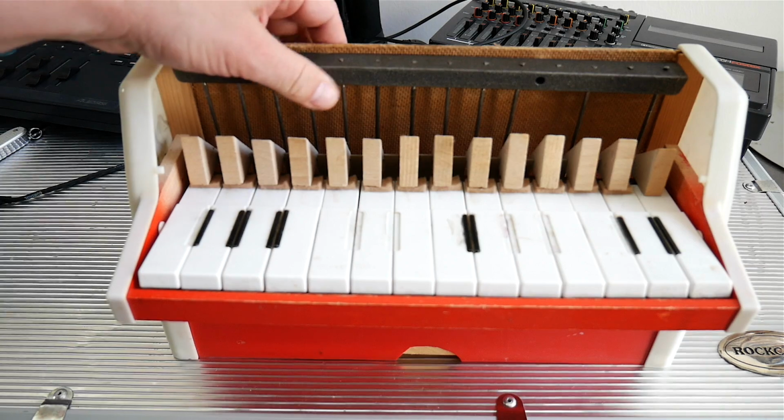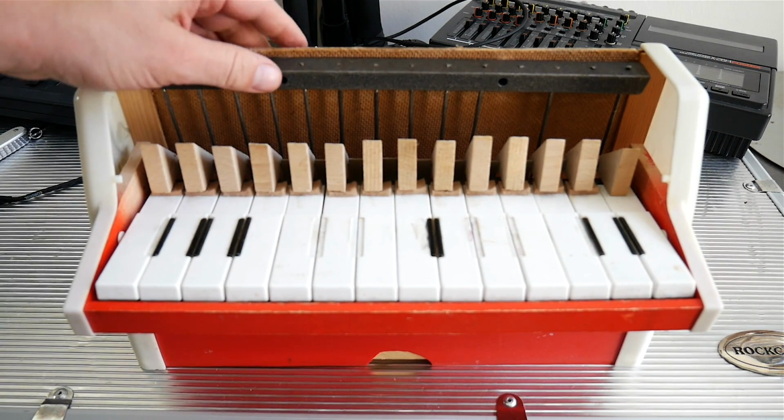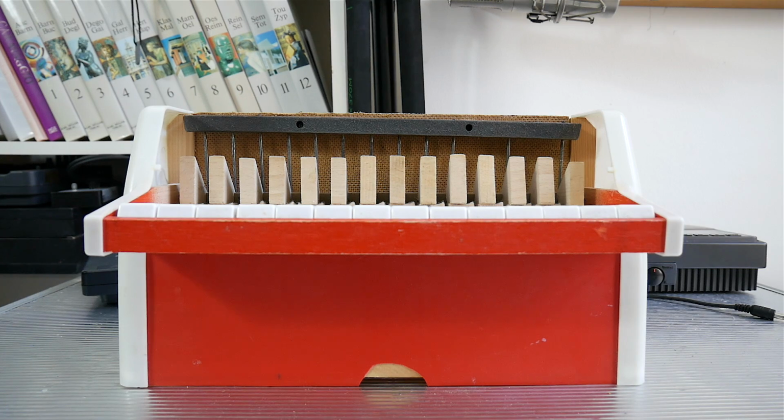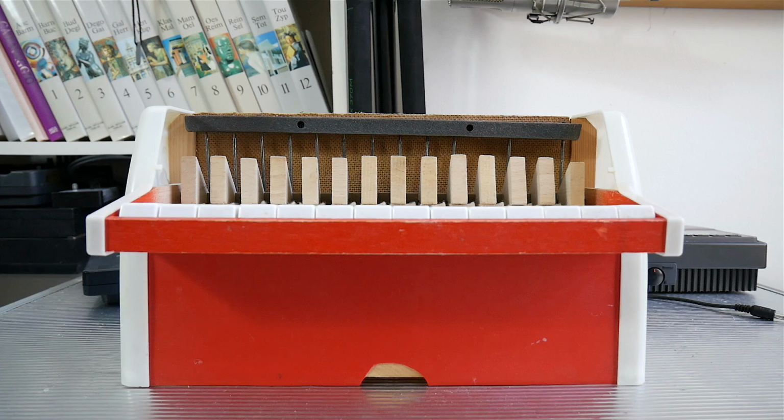This broken little fella is the smallest Goldon that I own. The black keys are only painted on. The travel of the hammers is short, and the tines themselves too. Here's how it sounds.